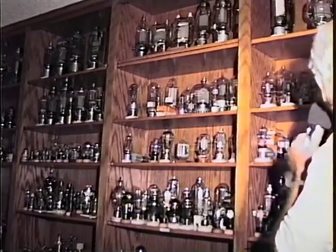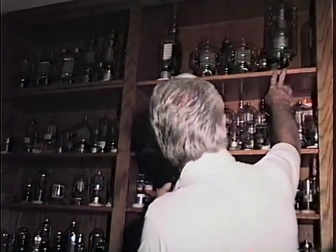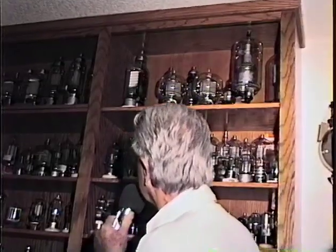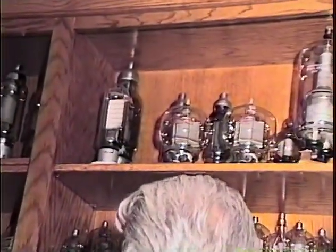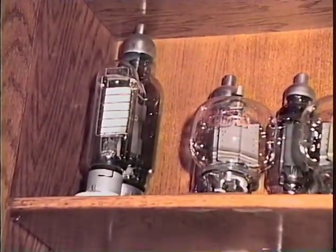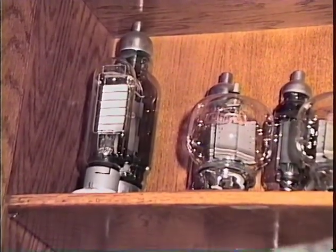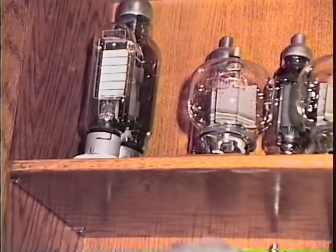And up on the top shelf we have some miscellaneous transmitting tubes and one thyratron here from Philips Holland, a Westinghouse demonstrator tube to teach electron theory and electronic emission, demonstrating cutoff and those parameters that tubes are subjected to in day-to-day operations.